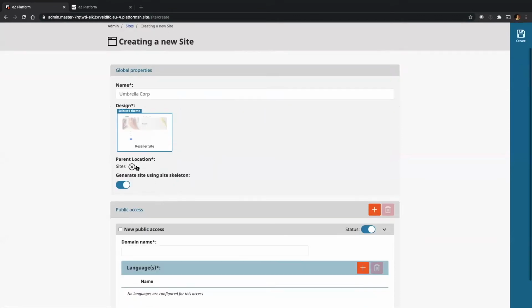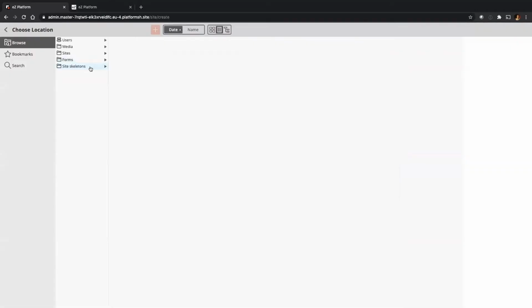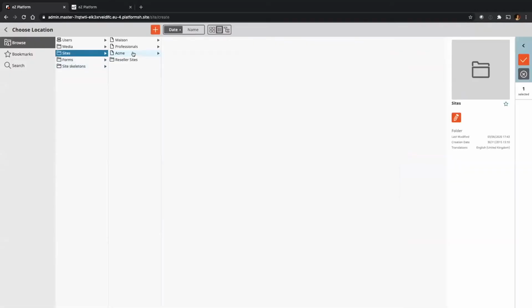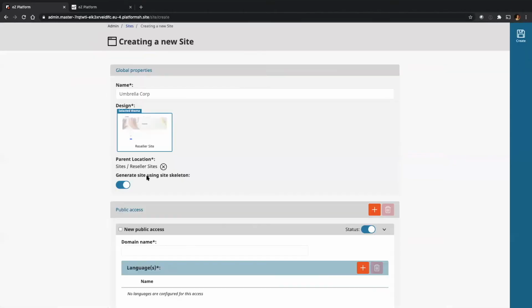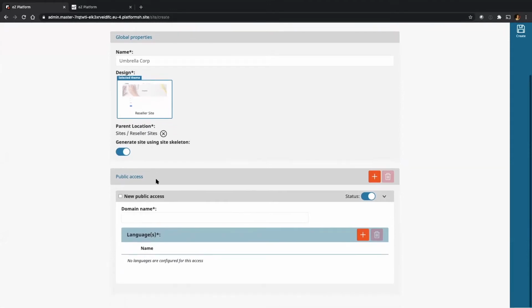So over here, you see the option of parent location. This is where you make your selections. I'm going to select reseller sites. So I want all my reseller sites to be under this folder. So I'm going to select this, and you have a toggle button here where you can opt to use the site skeleton or not. So it's up to the user.